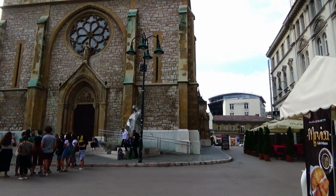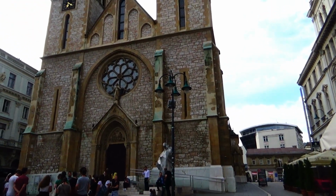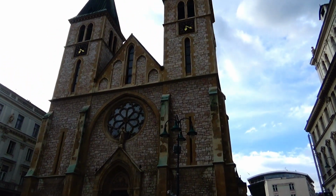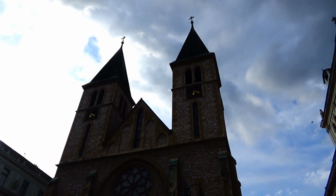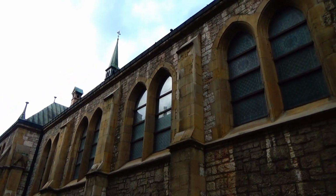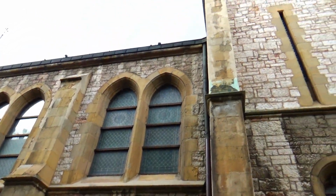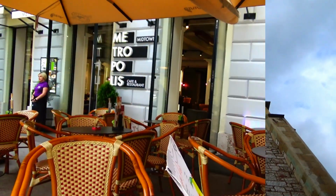Alright guys, so this here is apparently the cathedral of Isusova. It's a very confusing name, but I apologize if I didn't get it right. So over here guys is the side of the cathedral. You can see the tower up there that is going out the roof. Very nice and big windows too. And then here is the huge clock tower / bell tower.